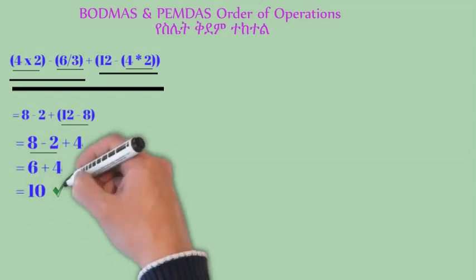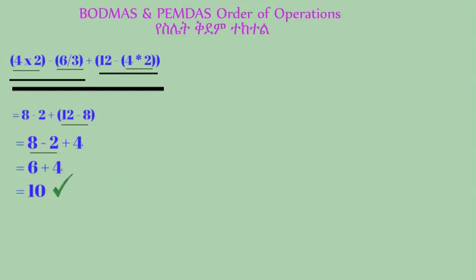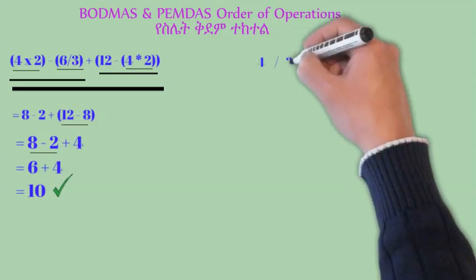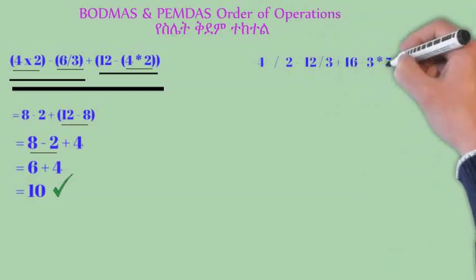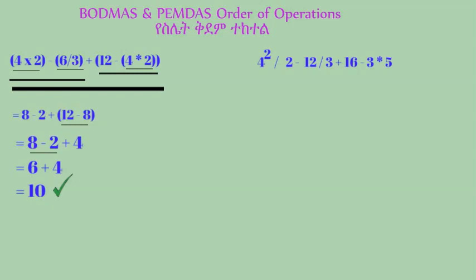All right. So this is how you do it. So you start with the bracket first, and whatever is in the bracket, you do them first. And then you start peeling out to the outer bracket. So let's see another example.